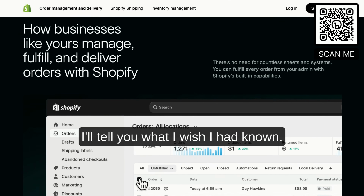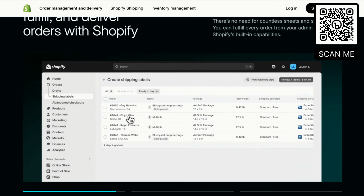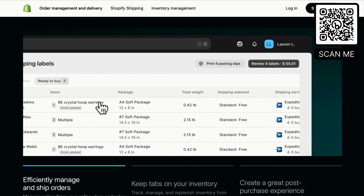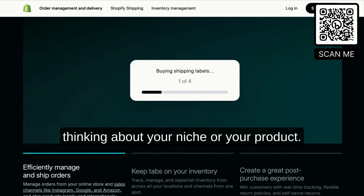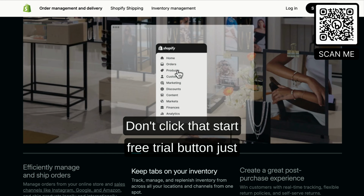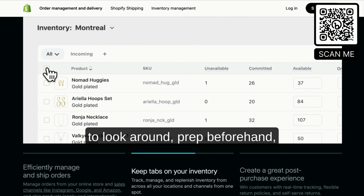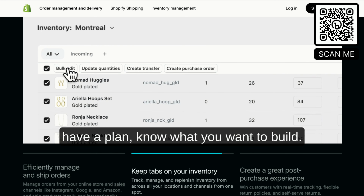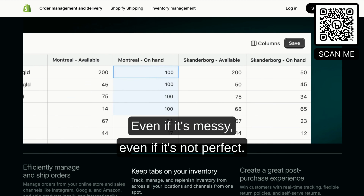I'll tell you what I wish I had known. The free trial is a window of opportunity, but only if you treat it like one. Don't wait until after you sign up to start thinking about your niche or your product. Don't click that Start Free Trial button just to look around. Prep beforehand. Have a plan. Know what you want to build. Even if it's messy, even if it's not perfect.